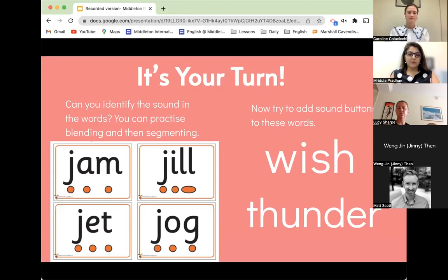The next word on the right is j, i, ll, and that blends together to read Jill. The word below, we segment it to its individual sounds like this, j, e, t, and then we blend it together to read the word jet. So in this way, we always segment the words to sound them out, and then we blend them to read them. The last word is j, o, g, and then we blend it to read it as jog.